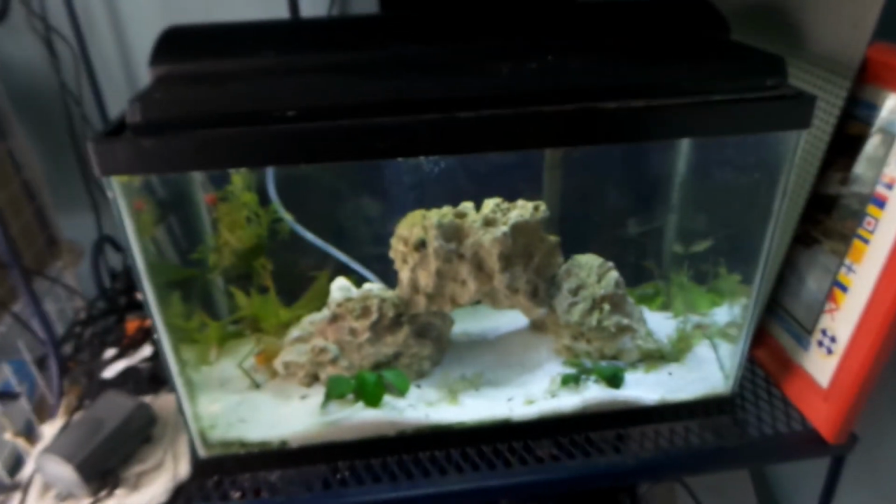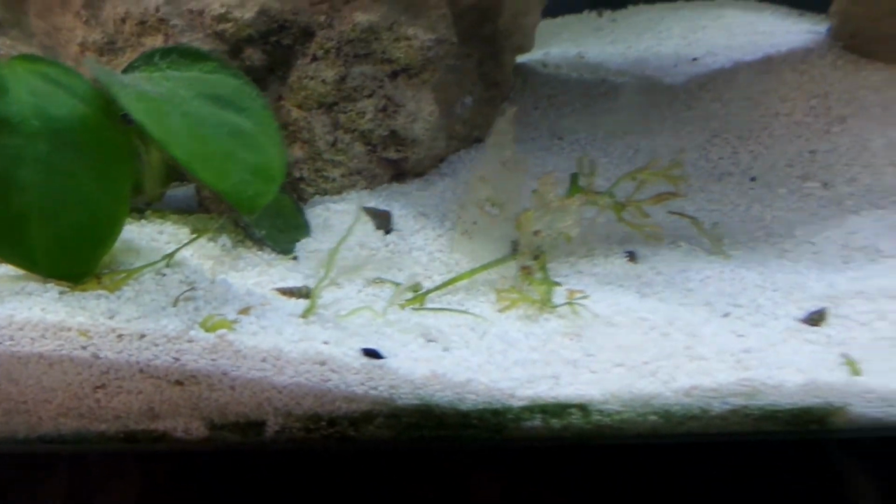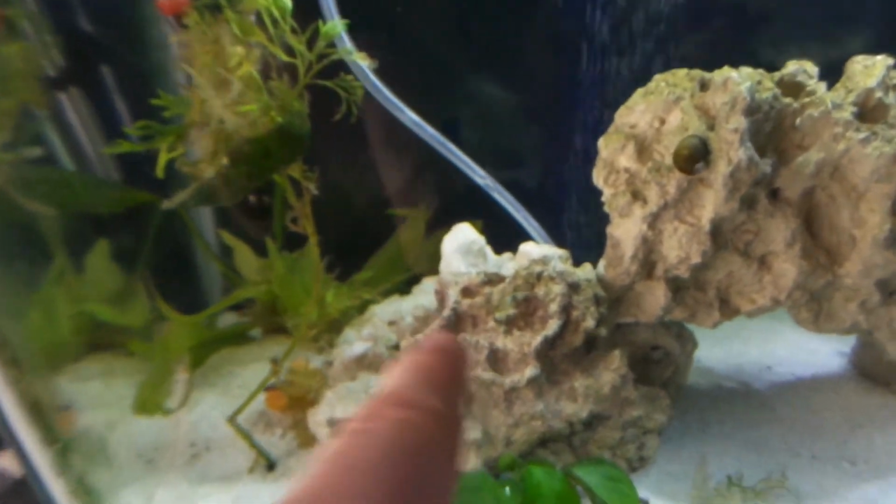So it is now the next morning. The tank looks pretty dang good. Sand is really white and clean. You can see all the snails down there. Cory's over there. Now this rock formation is a little bit lower. I'm going to make it a little bit higher. It's all because of that rock, and it's also taking up more space back there.